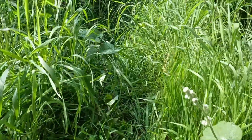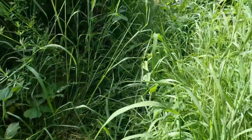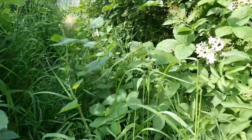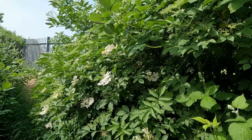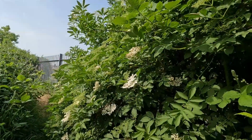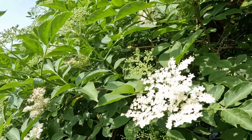Morning. Right, well, I'm really in the thick of it at the moment, but I've spotted on our allotment, on a little derelict, little communal area, some elderflower. Now, I love elderflower. It's so beautiful, and it's a plant that really does just keep on giving. It's something that can be used for the flowers and the berries.